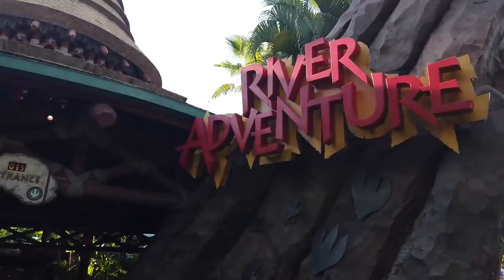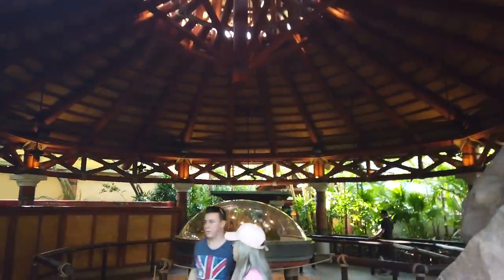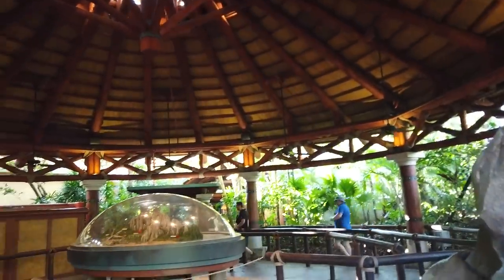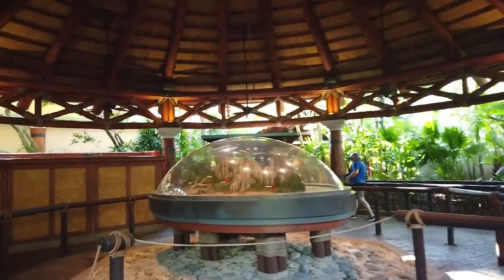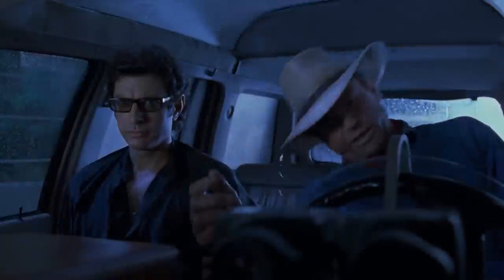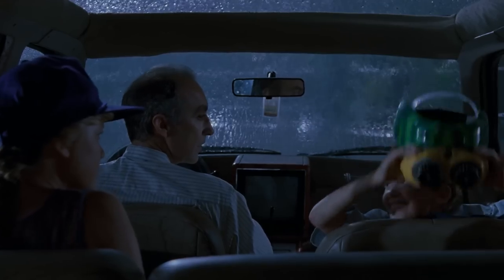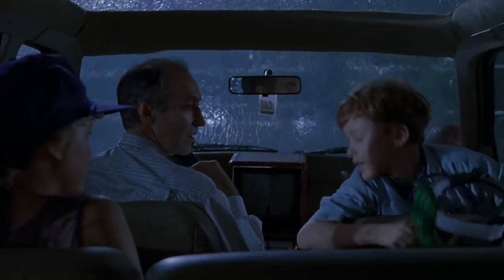Now we are going to pop into Jurassic Park River Adventure, not to ride though, but to look at the model of Jurassic Park. Some of you may know that this is a boat ride, which is why we're not riding it right now, because I don't want to get wet. However, you probably also know that in the movie, it is a Jeep ride. Well, actually, in Michael Crichton's book, Jurassic Park, that the movie's based on, it was a boat ride.